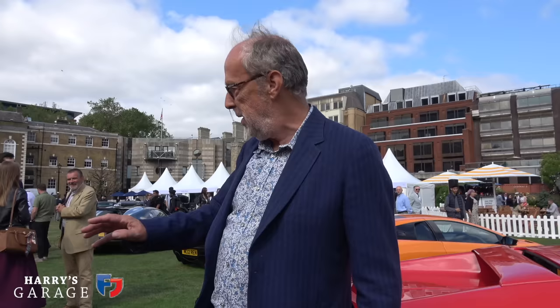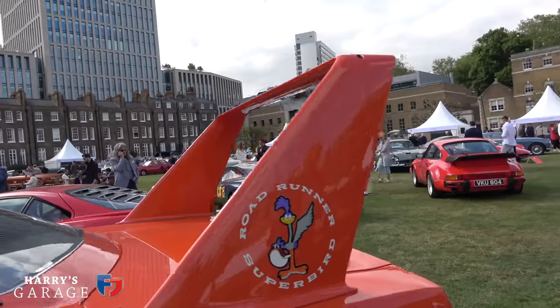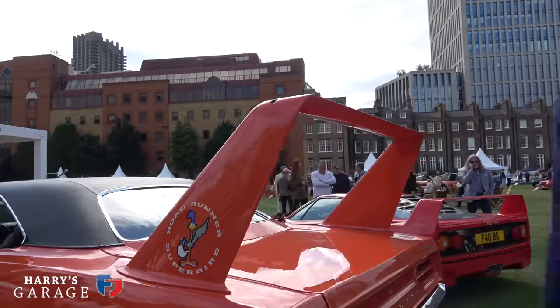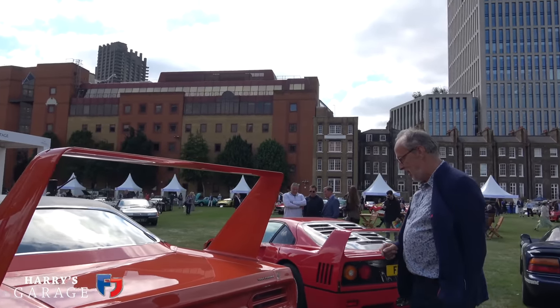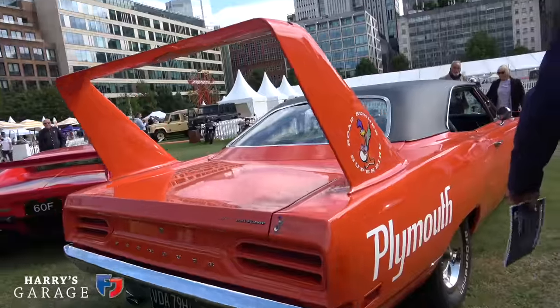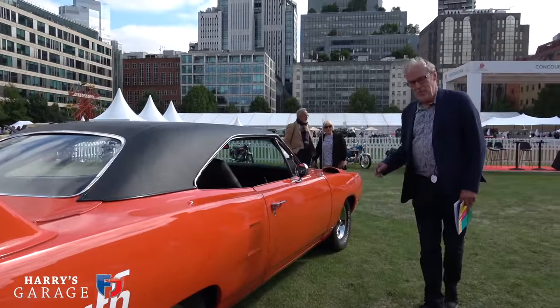But I suppose the most spectacular wing of all has to belong to this, the Plymouth Superbird 1970. And if you're going to do a wing, that's how to do it, really. Just madness, as you can see, but highly distinctive. So it had a droop snoot front as well, and an extremely high wing to keep it planted on the racetrack at 200 miles an hour. I didn't know they were 200 mile an hour cars, but I suppose in race form perhaps they were.